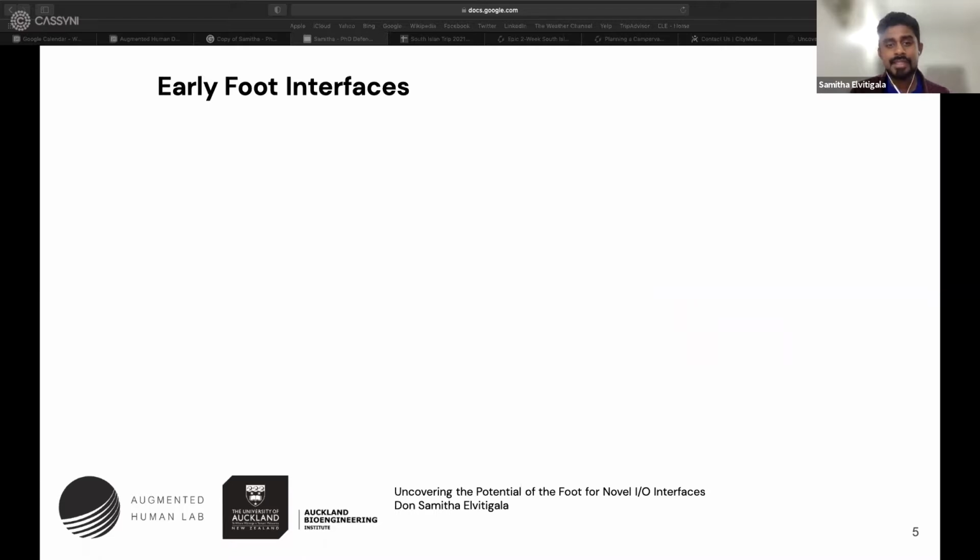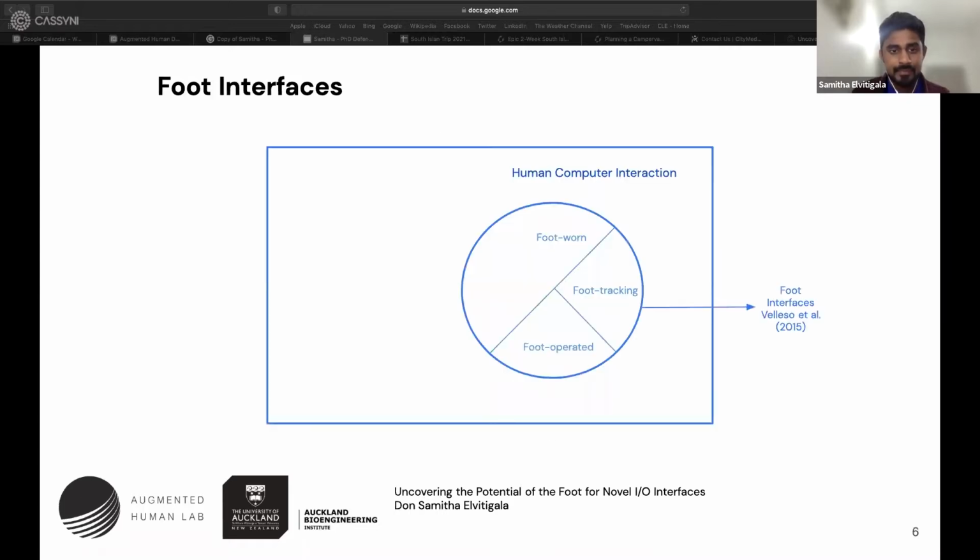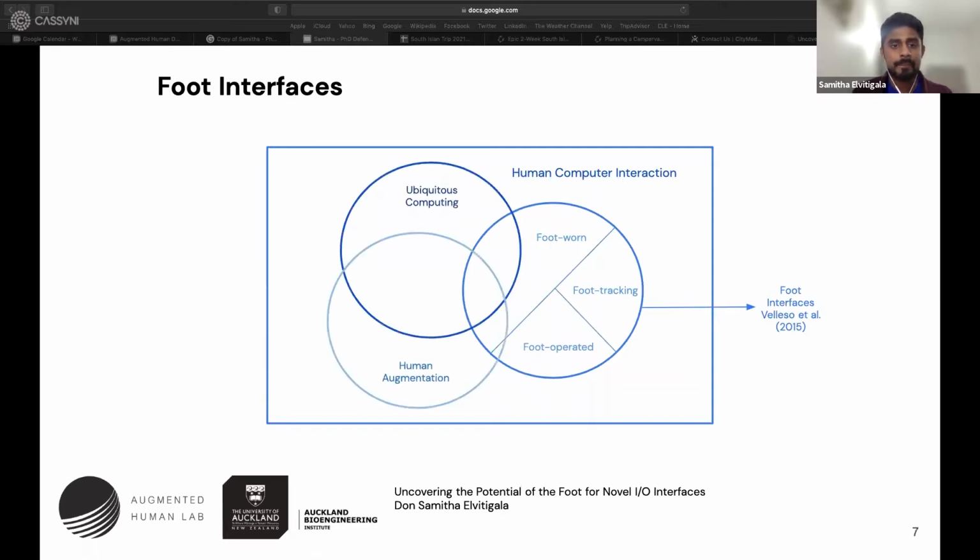Although the world's first wearable computer is a foot-worn interface, most early foot interfaces were not wearable. They were designed as stationary input devices for hands-free interactions. For example, this photo shows a knee-operated device that can be used as an alternative to a mouse. Most of the early foot interfaces can be divided into three categories: foot-worn, foot tracking, and foot-operated interfaces.